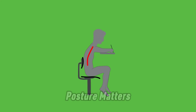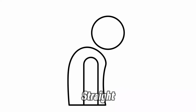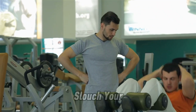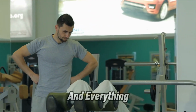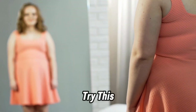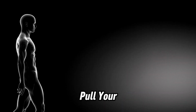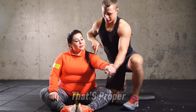Point 8. Posture matters. Want to look like you've lost 5 pounds in 5 seconds? Stand up straight. Poor posture can make even fit people look like they have a belly. When you slouch, your abdominal muscles disengage, your abdominal wall weakens, and everything just hangs out. Try this. Stand in front of a mirror and slouch. Now stand fully upright, pull your shoulders back, and engage your core. See the difference? That's not fat loss, that's proper posture.